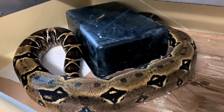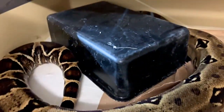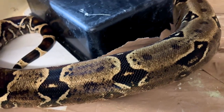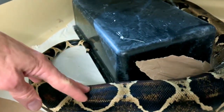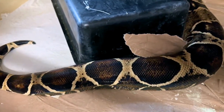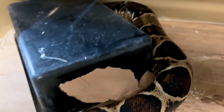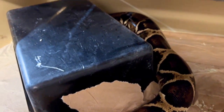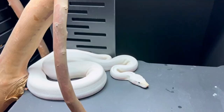So, pretty cool. She's got a really nice red tail. The het sterlings and the het bloods do not look like normal boas. They have a lot of visual cues. Het blood kind of skews the saddles. Het sterling has a lot of reds. And there's no hypo gene in here whatsoever. She wants to get away from me. She's like, leave me alone, I'm tired. I'll leave her alone.